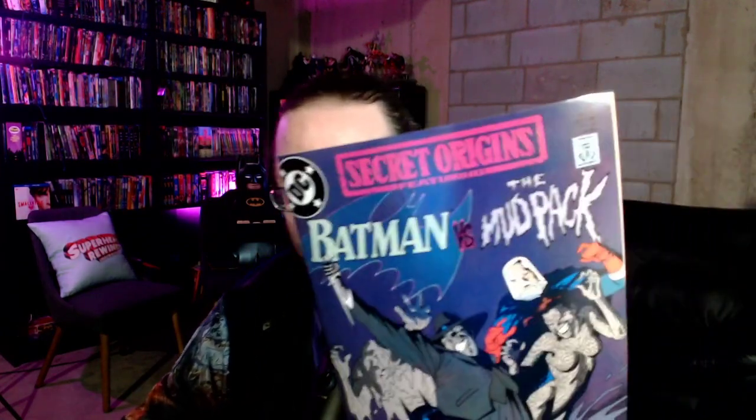First of all, we're going to take a look at Secret Origins number 44. It actually took me kind of a minute to figure out what number this was. Look how tiny the number is on the corner of this. You almost need a magnifying glass, and you've got to get it under just the right light. Look how difficult that is to see. It's really strange. So this is Secret Origins featuring Batman versus the Mud Pack.